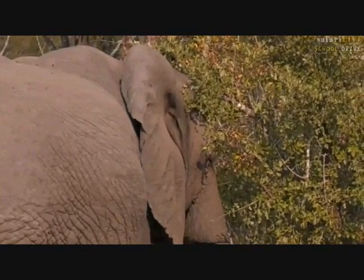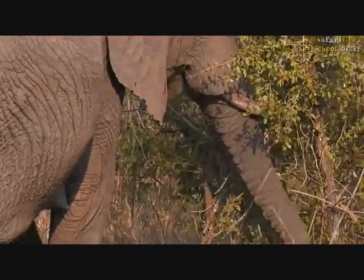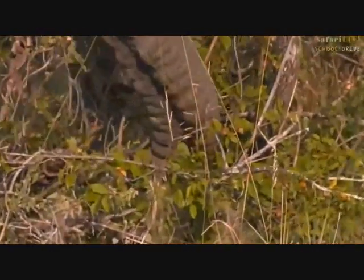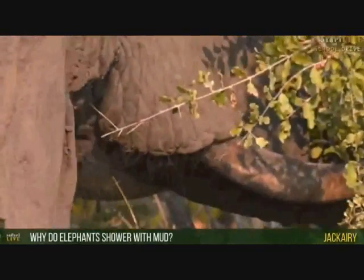It's so beautiful. I'm trying to also just listen to see if I can hear where the rest of them have gone, because if they go down into the drainage line to go and drink water, I want to be able to get there and watch them do that. Now, Zachary, you're wondering, why do elephants spray mud over themselves? And I'm hoping we get to see that. That would be really nice.